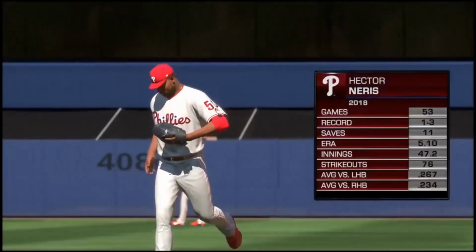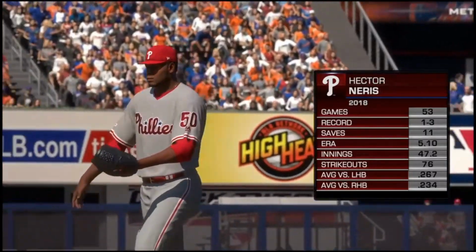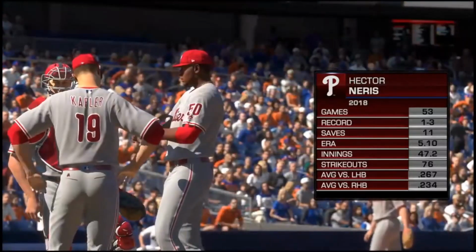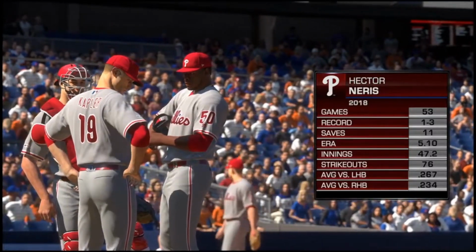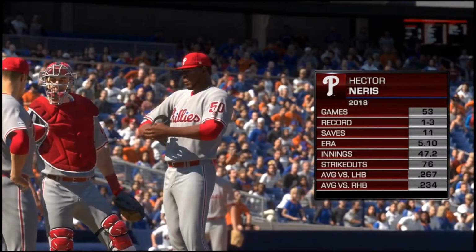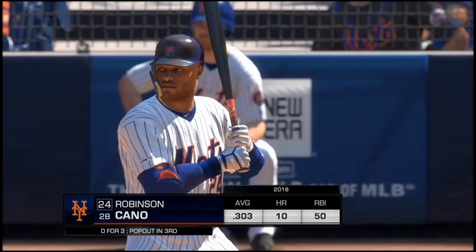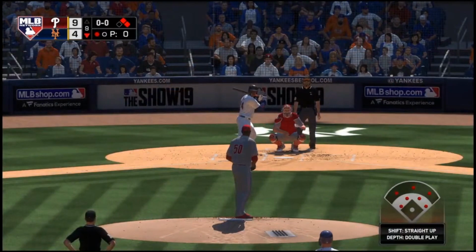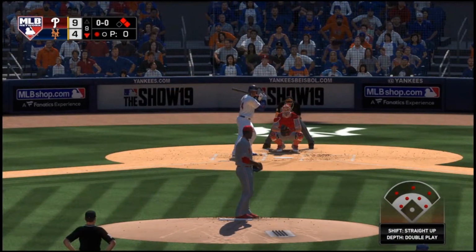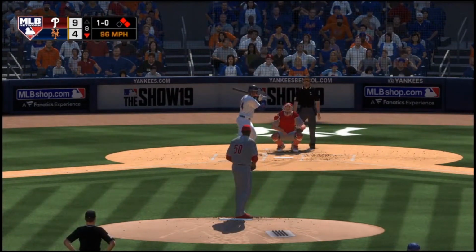Hector Neris enters from the bullpen, hoping to get the final 2 outs and put this one into the win column. Robinson Cano, the second baseman, will be his first assignment here as he'll face him with runners at first and second and 1 gone. Cano waits on the first pitch. Nope, that's down. Fastball just misses. That's ball one.